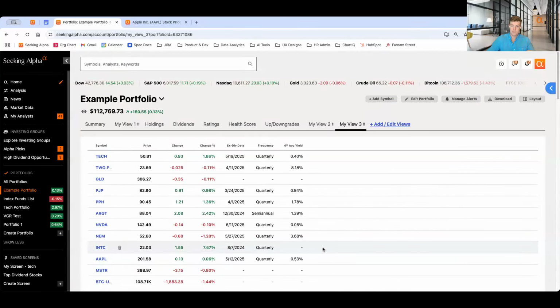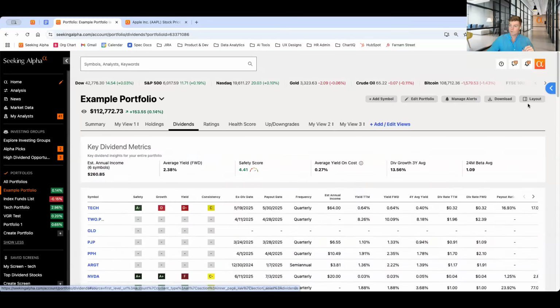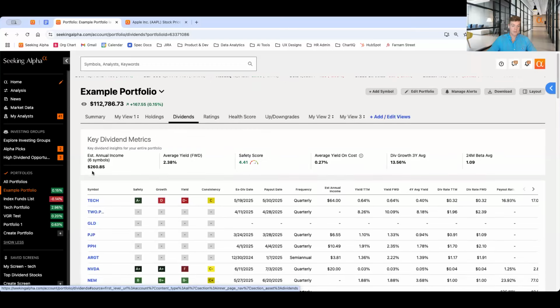And one really interesting thing that I think is worth highlighting here as well, if we go to dividends, there's also a new feature that has been added fairly recently, which is an aggregated set of metrics specifically for dividends. These are specific things that we feel would be valuable for dividend-focused investors that have been aggregated at the portfolio level. For example, estimated annual income is being contributed to from 6 different symbols in this portfolio. And you can get a quick snapshot of how your portfolio looks specifically for dividends. So that's something we're really excited about as well.